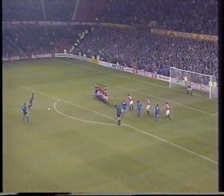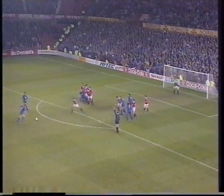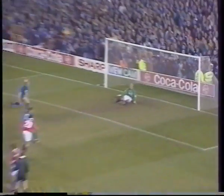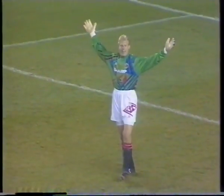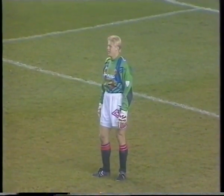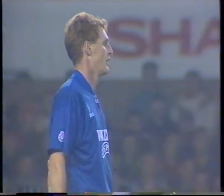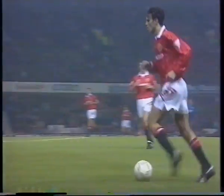Peter Schmeichel thinks it's a free kick, but, well, let's have a look. Surely it was for offside that the flag was waving away. Yes, two of them, actually. And the ball was smashed into the goal. The linesman was flagging. Schmeichel saying that that's what the case was. The referee obviously thinks that although offside may have been the case, it wasn't interfering with play. And Colin Hill's goal will stand, and it'll be 4-1.